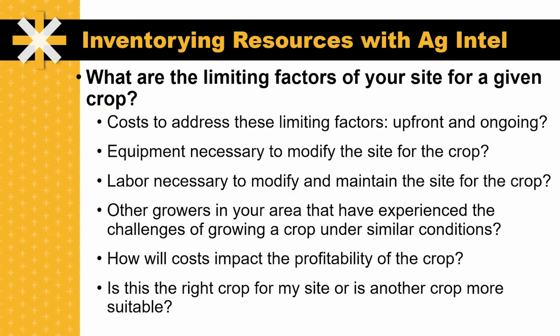If you're looking to plant a crop on your farm or on a piece of land, you need to consider what are the limiting factors of your site for this crop. What are the costs to address these limiting factors, both upfront and ongoing? What kind of equipment is necessary to modify the site for the crop? What kind of labor is necessary?